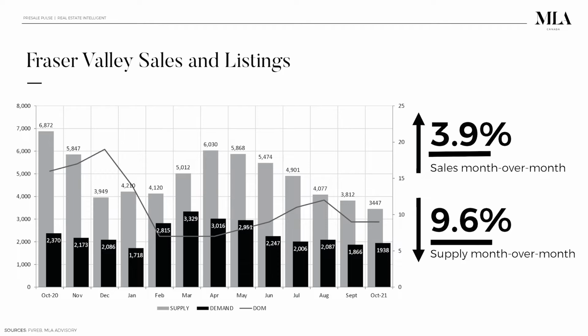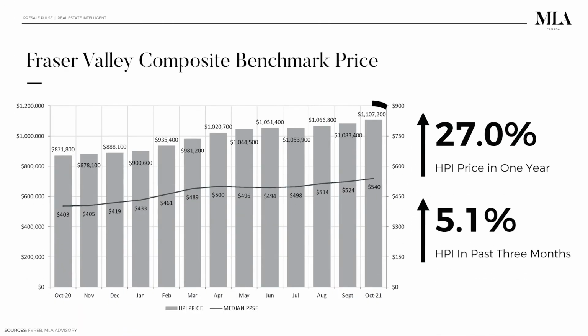Let's talk a little bit about the composite benchmark price. So October, 1.1 million, that's a 2.2% increase over September, a 27% increase over the past year. This marks the first time the benchmark price in the Fraser Valley has reached above 1.1. Condominium products saw some of the biggest month-over-month gains, achieving record sales activity in March and April. Overall, low inventory is likely to keep pace and continue to push those numbers upwards.